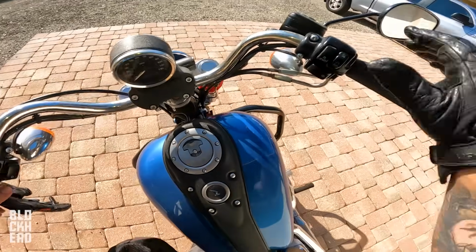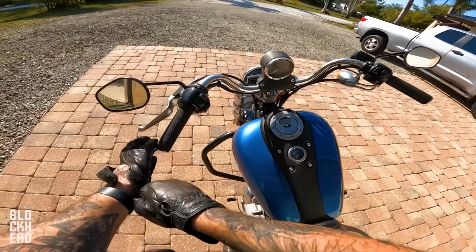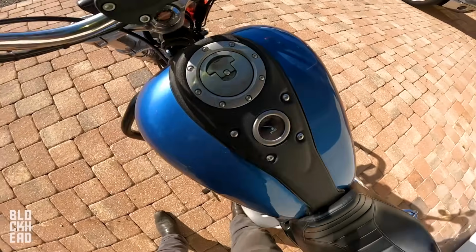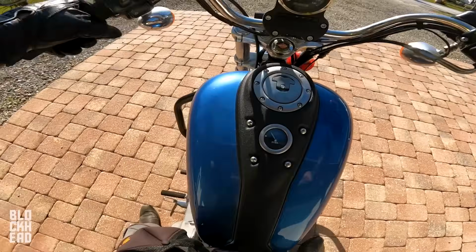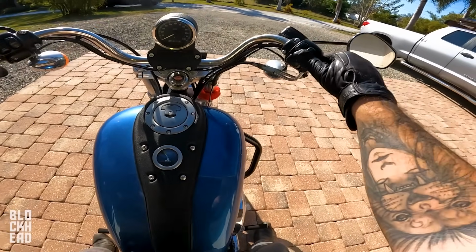All right, fingers crossed that it starts up again. Fuel pump primed. I swear it sounds like it has more gas than this in it, but it might not be too much more. Oh, these bars are terrible.